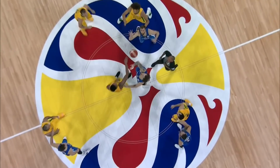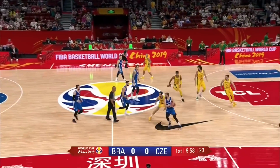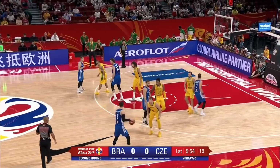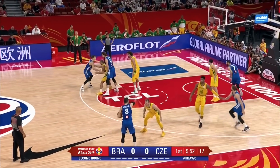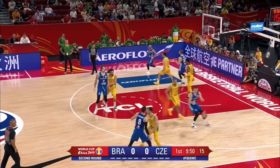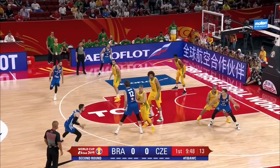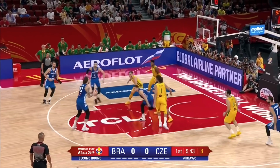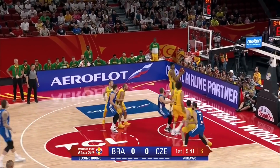These teams, a new city, a new venue, new opponents and a new goal. The hurdle of the first round complete. Attention turns to sealing a place in the quarter-finals of the FIBA Basketball World Cup. Brazil get there with a win. Czech Republic most likely need to win to keep their chances alive. And they have the ball first, looking for the first score of this first game here in the second round.